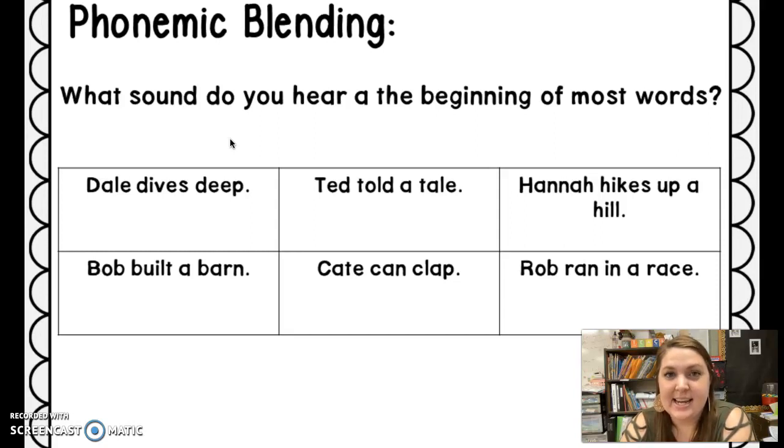All right. Kate can clap. What do you hear at the beginning of most of those words? K, k, k. Very good. All right. Rob ran in a race. What sound do you hear at the beginning of most of those words?